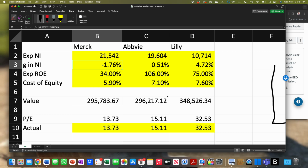Yeah, I was just wondering, in an industry like pharmacy, where the growth rate seems so variable because it's based on patents and stuff, is it even a reliable metric to use? Like using G to project cash flow and stuff.